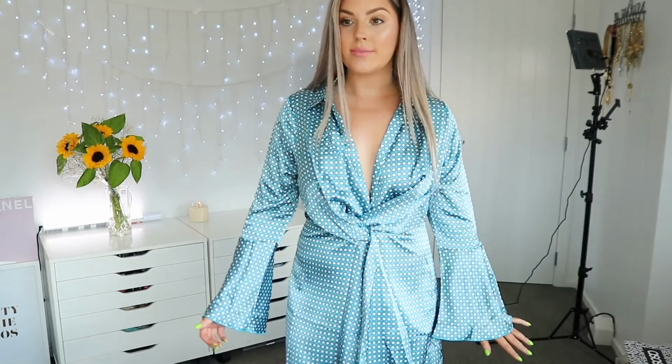I don't know if it's the color or the material. It's kind of a satin material. It sits a little bit funny on me. I don't know what it is. It is very comfortable, but I don't know, it's just random. What do you guys think?